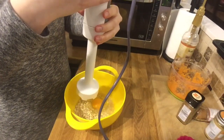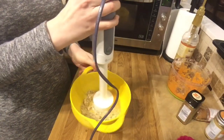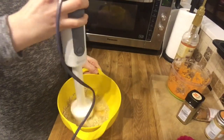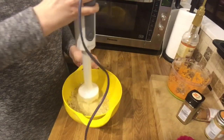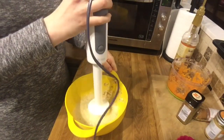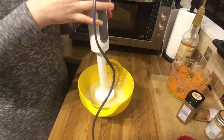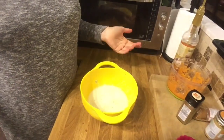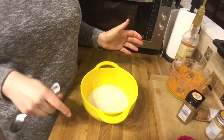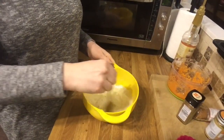I'm just going to use my hand blender to blend it. You don't have to blend the oats if you don't want to, it's completely up to you, and it's not a tweak because it's a measured amount of oats, and I've actually heard that from quite a few consultants recently.